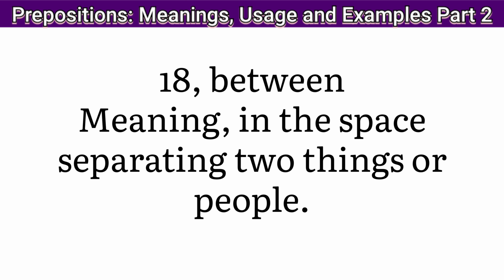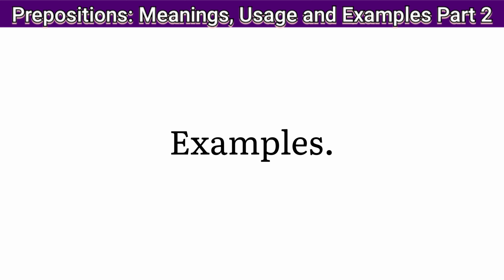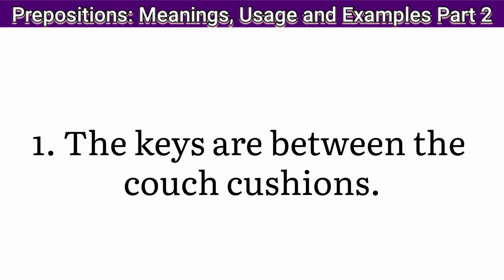18. Between. Meaning: in the space separating two things or people. Uses: refers to something in the middle or shared among two or more objects. Examples. 1. The keys are between the couch cushions.